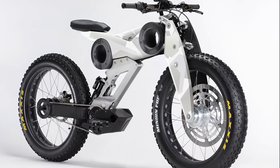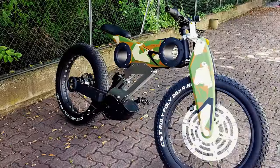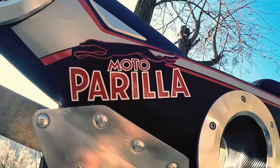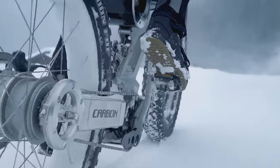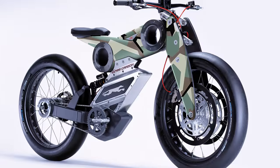The Mimetica takes the Factory design and then adds a beautiful handmade painting from your choice of three different patterns. And of course, if you want a much more hands-on interaction with the building of your bike and to customize nearly every aspect of it, then you have to go with the Ultra.